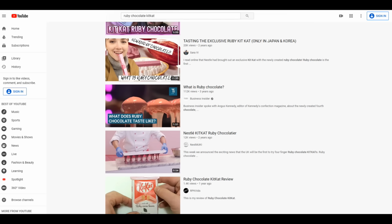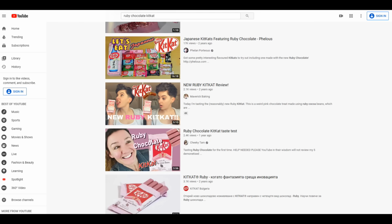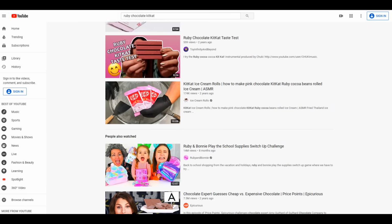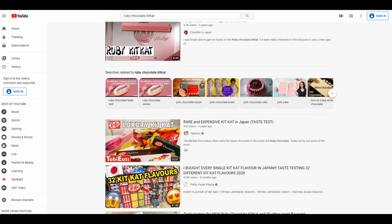And this is something that there's a ton of YouTube videos about, but they're all usually talking about the Kit Kat, because the first major release of this product was by Kit Kat in Japan and in Korea. There's about 50,000 YouTube videos about Kit Kats. Having a ruby chocolate variety of Kit Kat, of course, people are reviewing that. What's even harder to find are other products made out of it. Kit Kat, that's great, love Kit Kat.